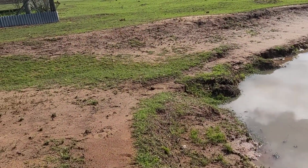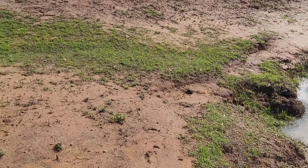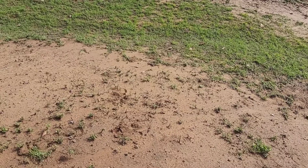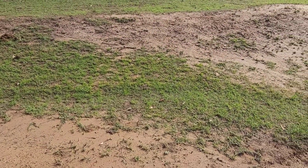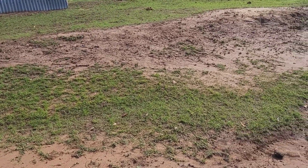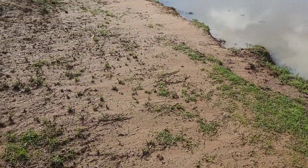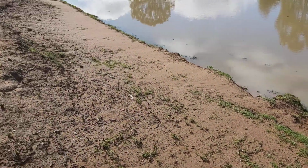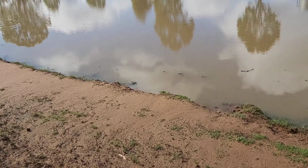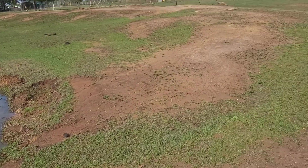It looks like there was water running down here during the large amount of rain we had. I'll have to watch Gavin's videos, which I still haven't done yet. Some of you have watched it before I have. It's probably really bad. It's just been too much happening. My goodness. But yeah, there's a couple of spots that the water flows into our dam, which if you've watched Gavin's video, you'll have seen that.